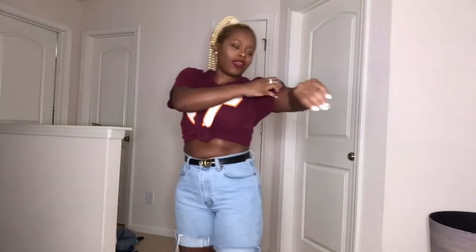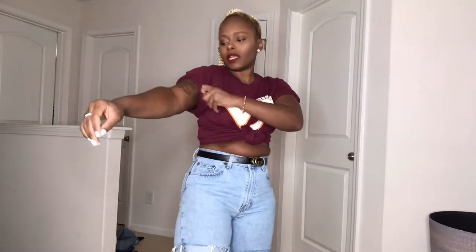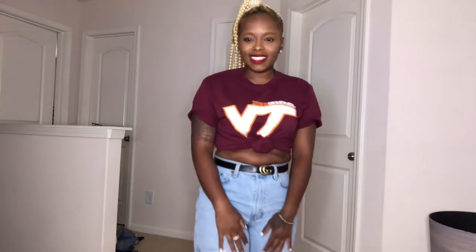But even if you have a tee that you like, or your favorite team's tee, or whatever the case may be, you can always roll your sleeves up to give it a little something. You know what I'm saying? And I always make my tees into crops, even though I'm not in a position to be doing all of that. But whatever the case may be, I don't care. We living out here.